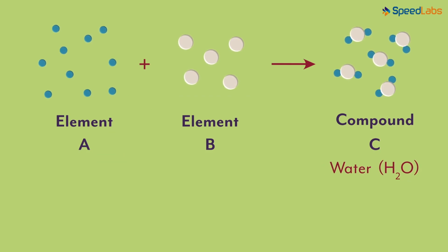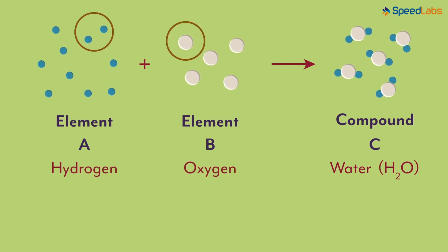How do you think a water molecule is formed? Well, a water molecule has two hydrogen atoms bonded to one oxygen atom. These together make up one water molecule. Which two elements make up the water compound? Oxygen and hydrogen make up water.